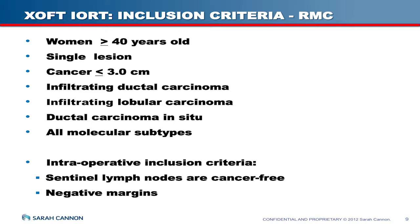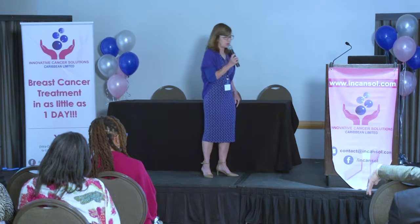And then obviously there's some intraoperative inclusion criteria that patients need to meet. The sentinel lymph node needs to be cancer-free. If we find out afterwards it's positive, they get whole breast radiation as an adjunct treatment, and they do have to have negative margins. Now we'd like to see a 2 millimeter margin. We will take a 1 millimeter margin if it really looks clean. If we do have a positive margin, we're allowed, these are our rules, to go back and take one re-excision without subjecting the patient to more radiation. If we can capture the margin on that second go-around, we don't deliver any more radiation. That's basically what we've been working with.